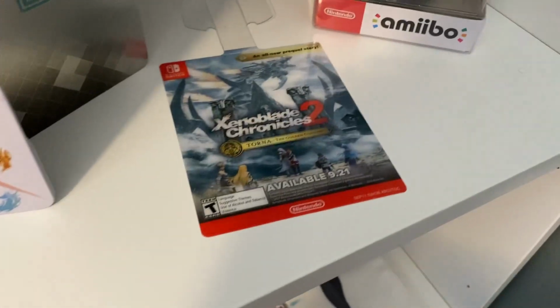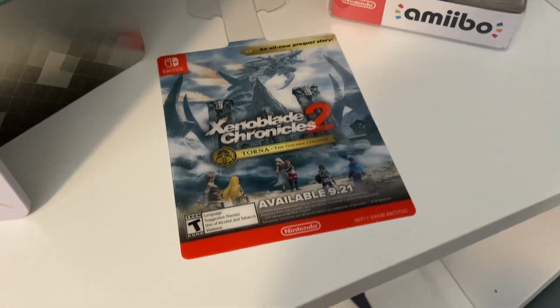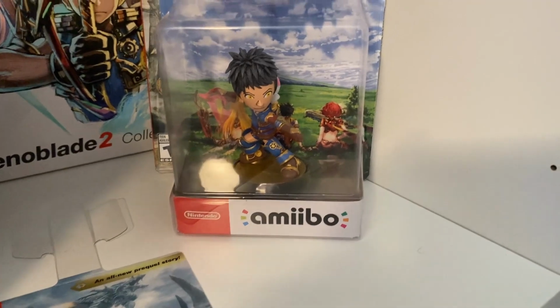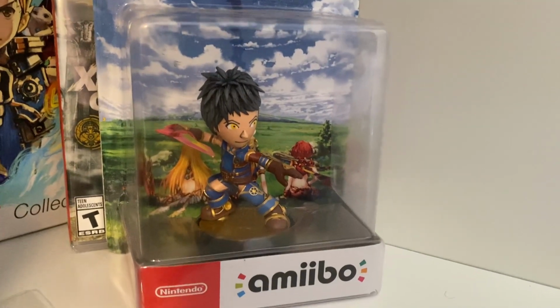Then down here we have this GameStop Torna: The Golden Country promotional sign. Now all I really know about this is that it came from GameStop and that it would have hung up on the shelves. Now this Rex amiibo was custom made by Gonda Chris. She's a Nintendo brand ambassador now, and I'm not sure if she still makes custom amiibo. I don't think she does anymore.